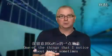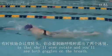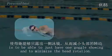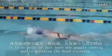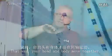One of the things I notice about Katie sometimes is she will over-rotate and you'll see both goggles on the breath. So one of the things we're working with her on is to be able to just have one goggle showing and to minimize the head rotation. That way, your head and body move together.